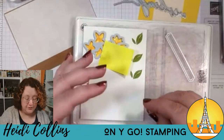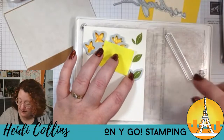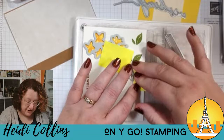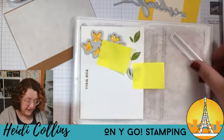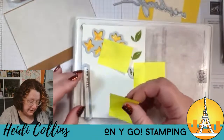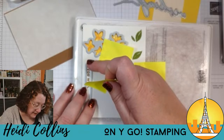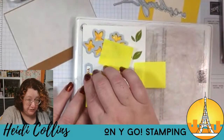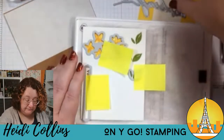We're going to do the same with the leaves. See, I'm going to have to run this at least 3 times because I have 3 leaves. And I only have 1 die to cut out the leaves, which is too bad. It would have been nice to have a couple in this one, but oh well. It's okay. We have lots of cutting to do. All right, and then I have this for my sentiment. And I'm just going to make sure my sentiment is straight in there and make sure one side is where I want it, because we're going to run this through twice too. I'm going to show you a little trick for making pretty things.